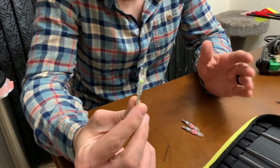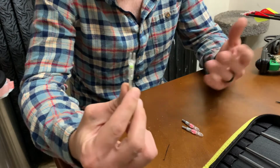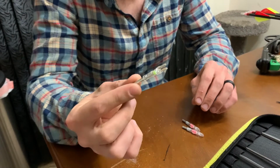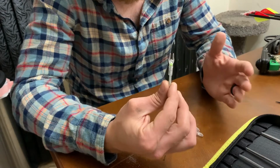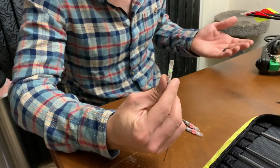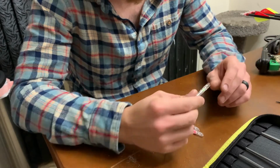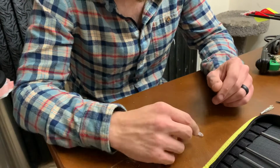Basically, you're paying $8 to $10, maybe $12, depending where you buy them. Let's say an average of $10 per LED Nock. That's excruciatingly expensive. Some facts about your brand name Nocks: almost all of them are 20 grain, and almost all of them fit your typical 350 spine or 400 spine arrow. But there is a better solution.